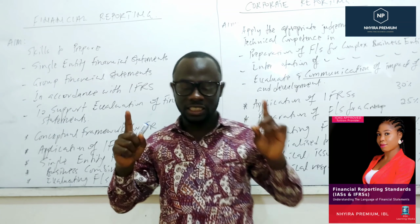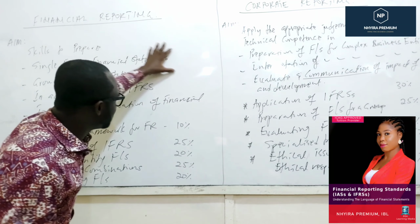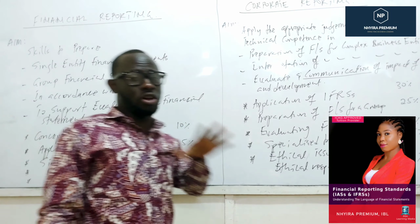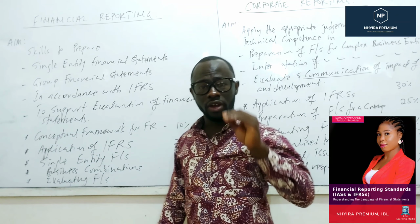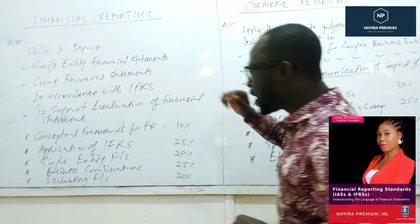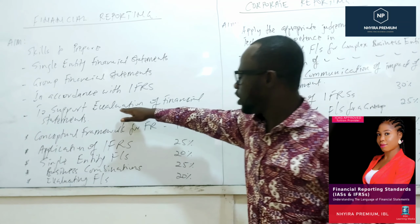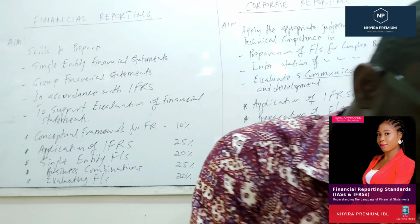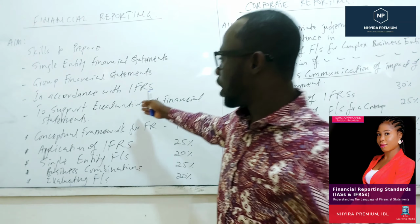So those are the 3 things you need to understand so far: to prepare single entity financial statements, group financial statements, and these financial statements in accordance with International Financial Reporting Standards. That is very critical, and very, very important. Then number 2, the next thing is to support evaluation of financial statements. So that is also another thing there.